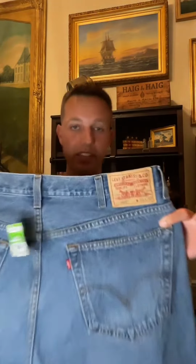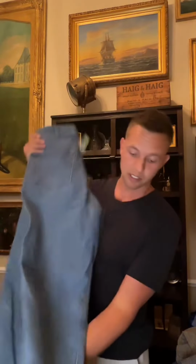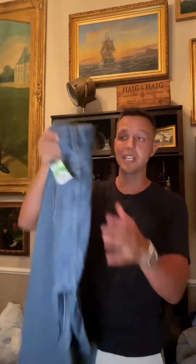Why? Because they're a comfort fit. They kind of have that balloon shape, like they're big and they taper in at the bottom. That's what all the kids are wearing these days, so they love these 560s. I buy these for $7.99 and I sell them for around $28 plus shipping. These were in super good condition. These are vintage and the tag's in good condition.